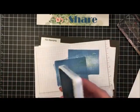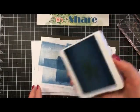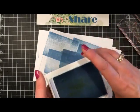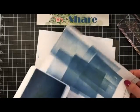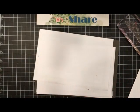It's really not a problem. You can stamp off a few times, and then sometimes I just take a baby wipe and wipe it over the top, and that will take some of that off color out of your stamp pad. So let me go across the room. I think I have a backup one, and we'll see if that one's okay. So give me a second.